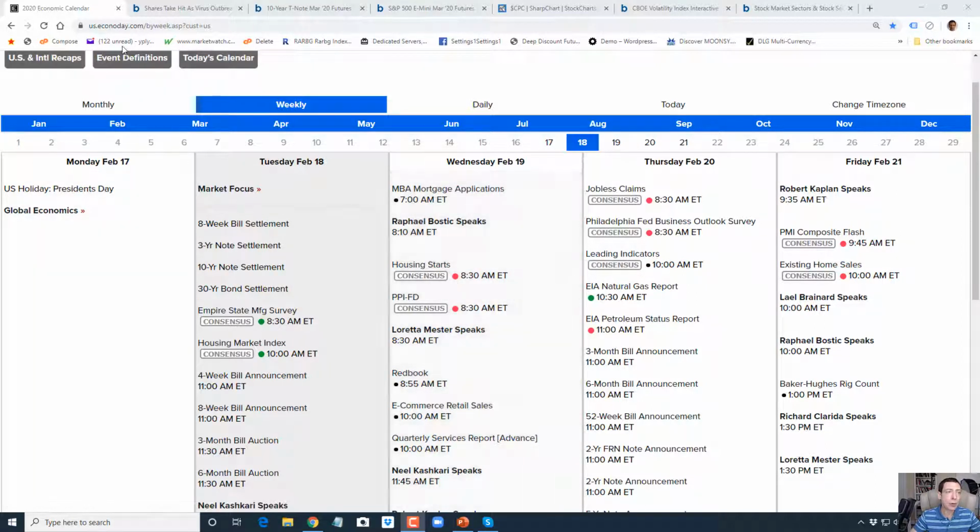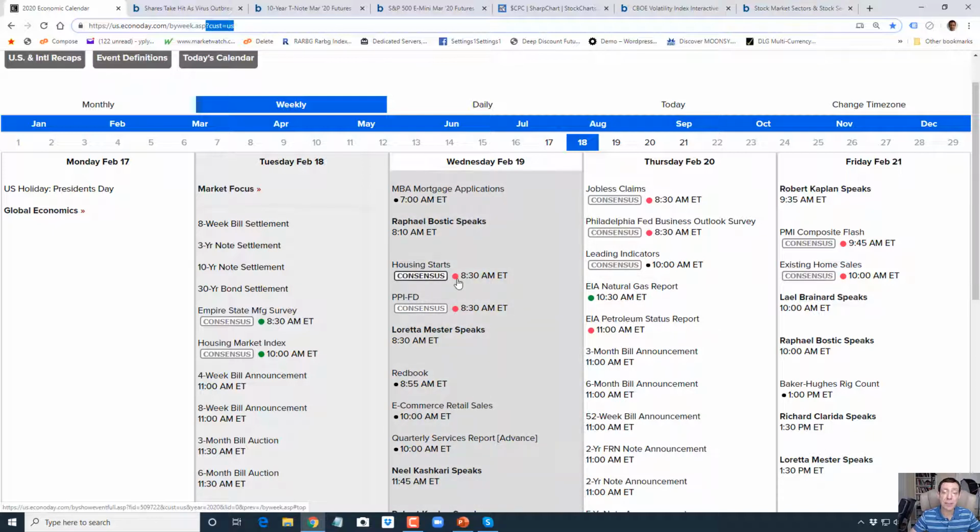If you go to Econoday, us.econoday, by week, this link right here, you can just go to Econoday by week ASAP. This other stuff here doesn't need to be in there. You'll get this chart, and it's updated daily, and it's actually updated weekly, but it's free. It doesn't cost anything, and all you have to do is look at the little pink dots. If it's a pink dot or a red dot, depending on the color your monitor shows, I'm getting kind of like a salmon color here.